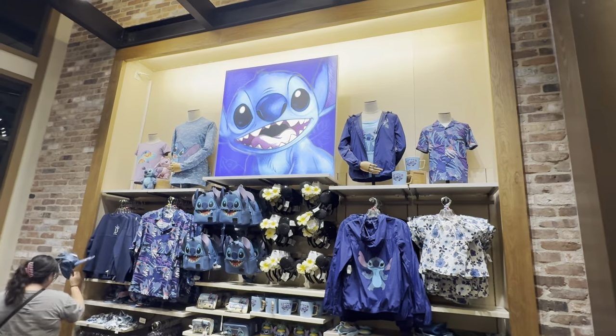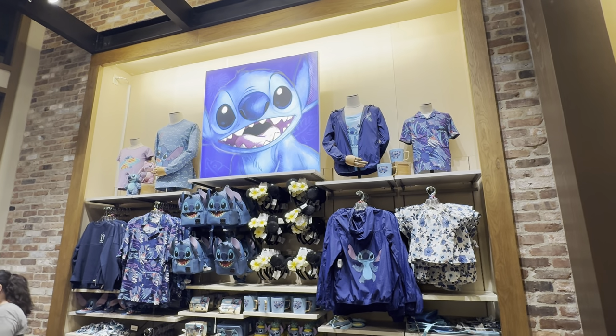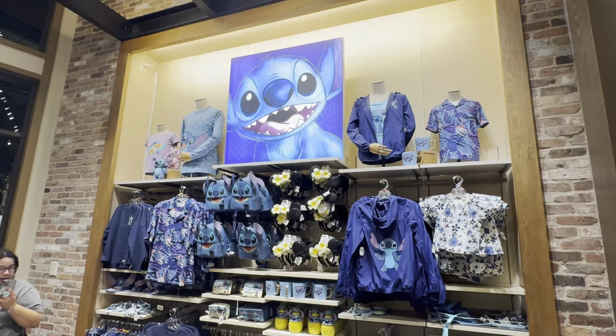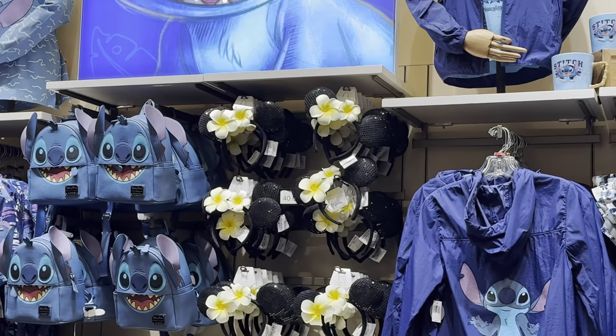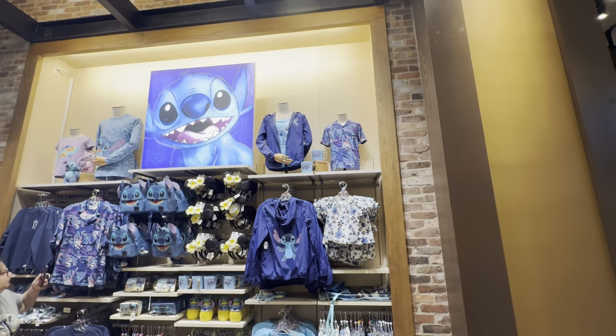Sweet. Ooh, this is a cool wall. We just celebrated 626 Day, the day of Stitch. So they got a lot of the gear here still. They still got the lounge flies. They got the Lumeria ears. Pretty cool. I like the spirit jersey though.